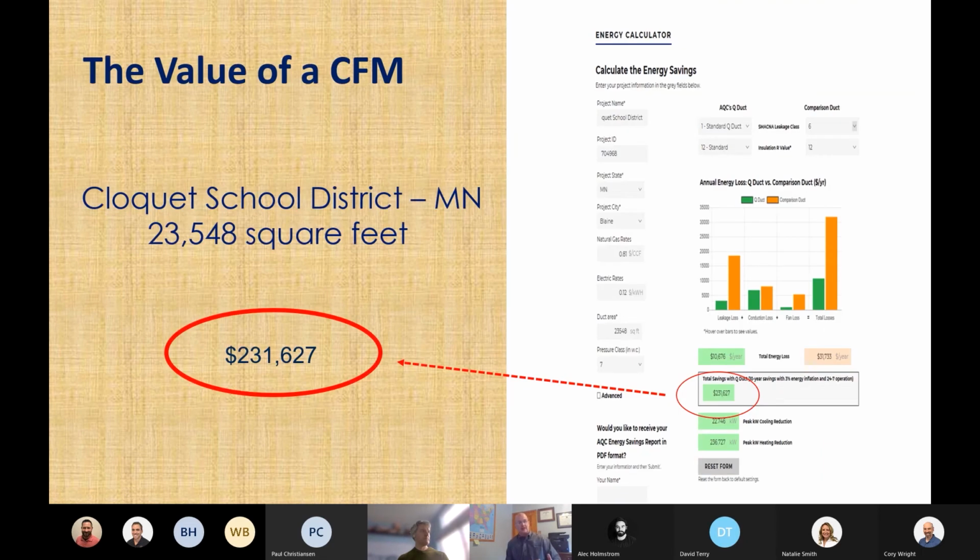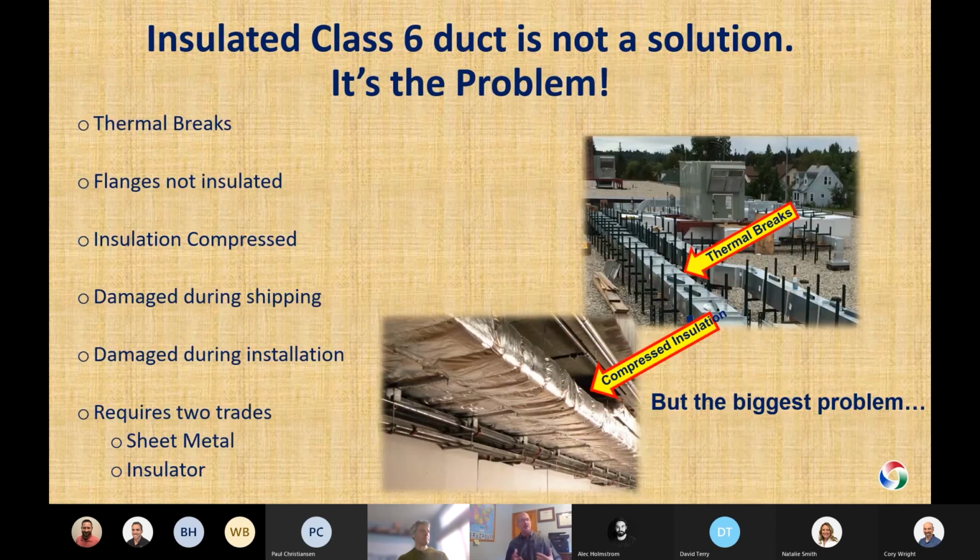So if we look back at that Cloquet school, just at a 6 versus a 1 on a 4-inch static pressure, we can see here this job was about $230,000 saved over 10 years. So the other project, when it was metal, didn't even last 10 years. So it's a huge savings.